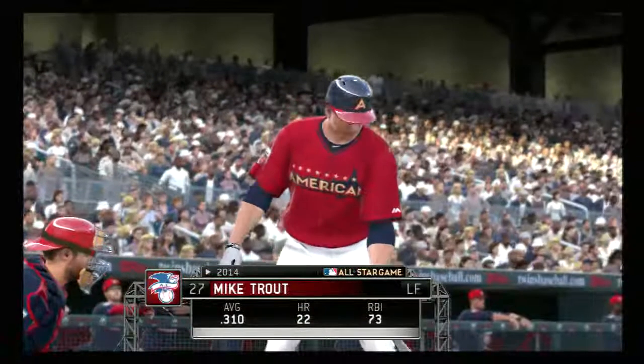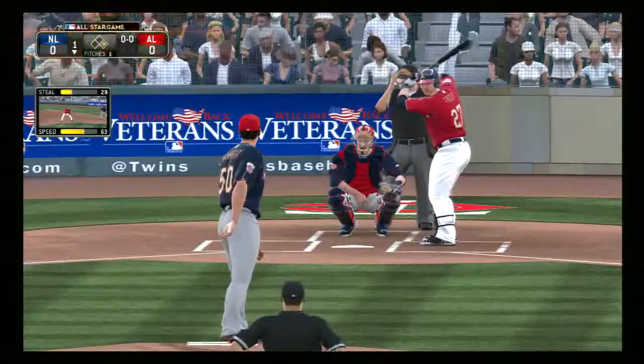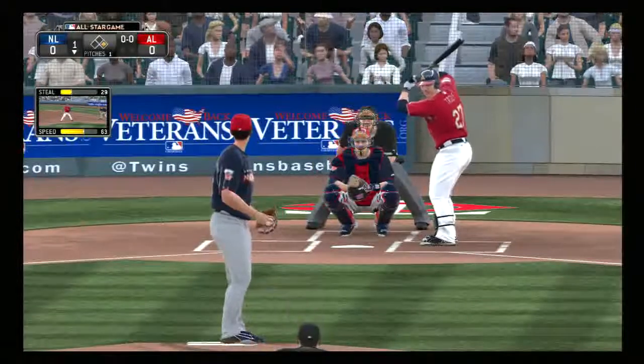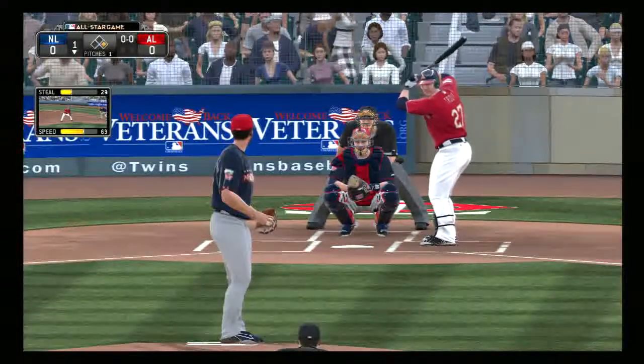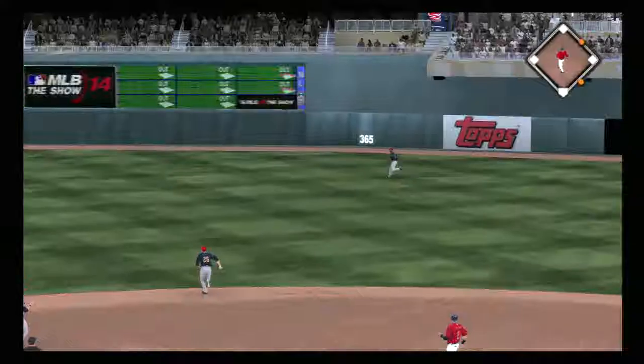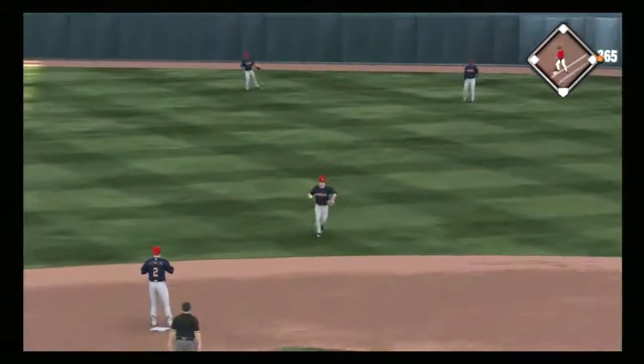Mike Trout will stand in for the first time now, and he does so with 22 home runs on the ledger so far. Big hole on the right side. Here's the first pitch. And now here's the ball hit pretty well out toward right center field. Taking it in is Puig, and there's your first out.